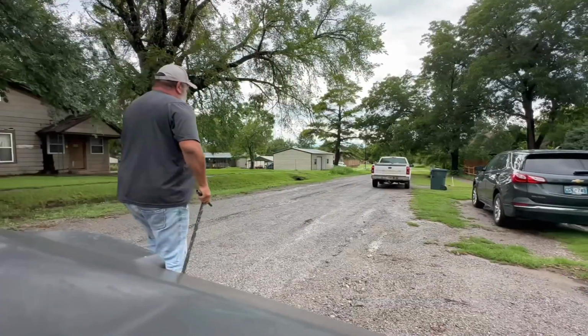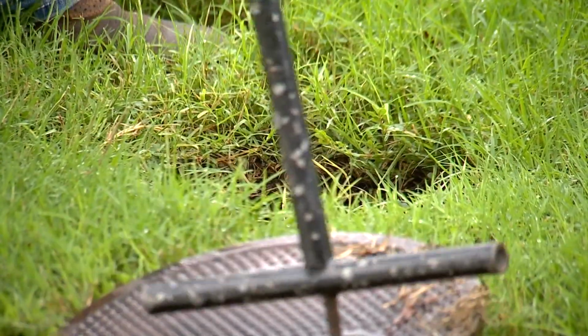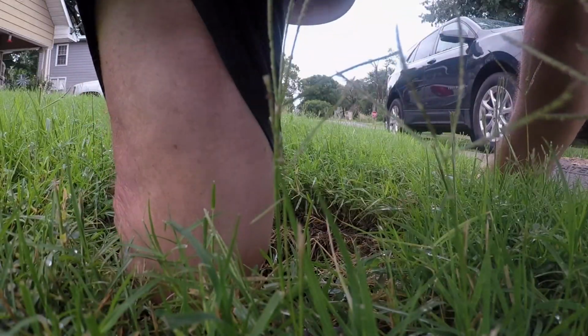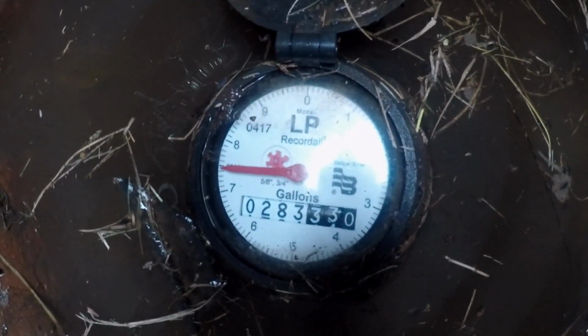Mike Cockrell, the City of Ripley's utility department. He checks water meters. Fixing to read this meter for all 350 of their residents. The meter is down there at the bottom. And happily so. I'd rather be out doing this kind of work as opposed to being stuck somewhere.